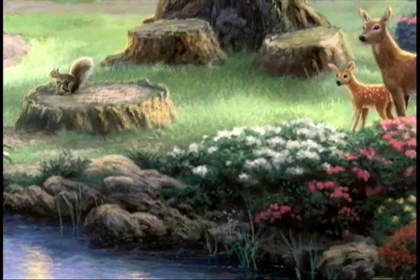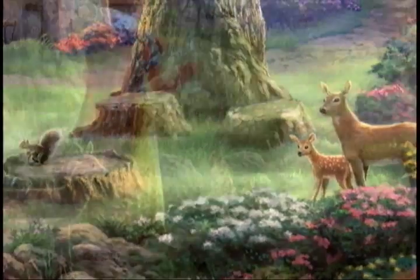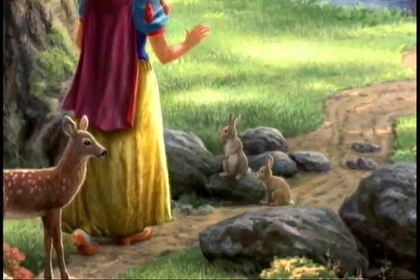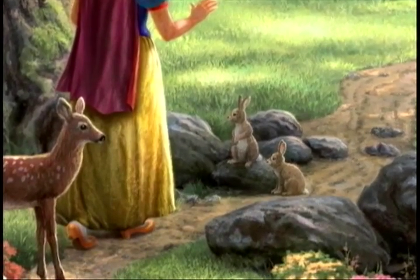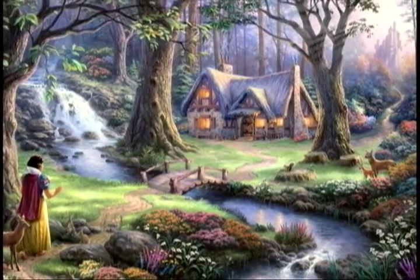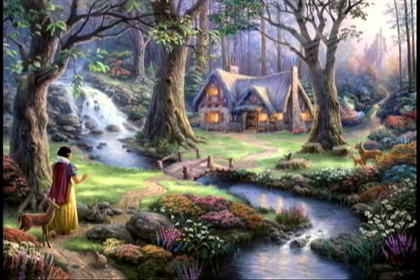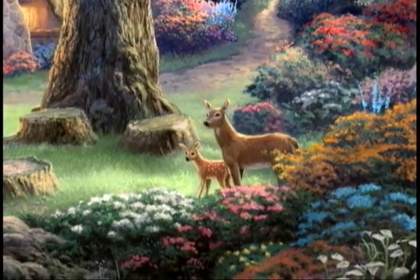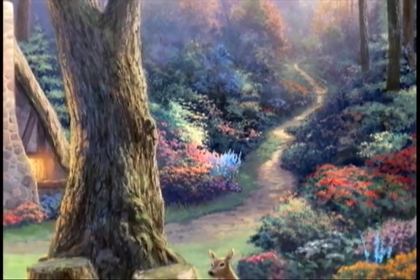Of course, in the painting, I enjoyed the whimsical animal touches. These allowed me to call upon the original production design, which featured animals as humanized characters, what was referred to as anthropomorphic animation. In the story, the animals guide Snow White to the discovery of the cottage. And of course, in my painting, this is the exact moment depicted. The flowers are resplendent. After all, what would a Thomas Kinkade painting be without abundant flowers and color everywhere?